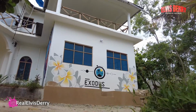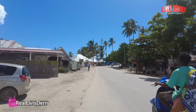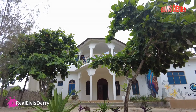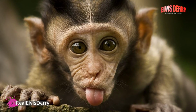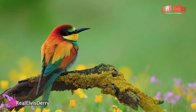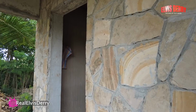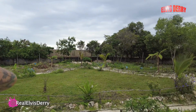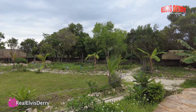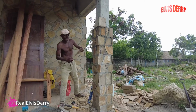I guess the thing that makes us unique here is, as you can hear, there's no noise, whereas if you're in Paje or near Jambiani in the village. But aside from the monkeys and the birds, there's not much noise here. Again, we've got a change room here which is under final construction. We're building a unique open hot tub down the bottom end there. And on the other side there's going to be a place called Kumbatia. Kumbatia means embrace in Swahili, and there'll be a yoga sanctuary and some self-contained bungalows on the other side.